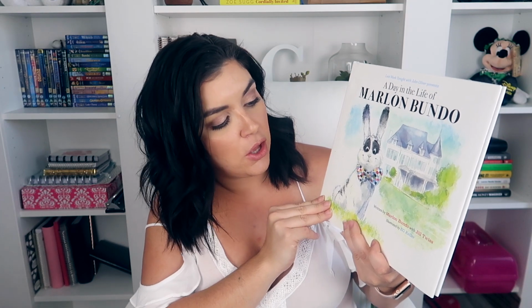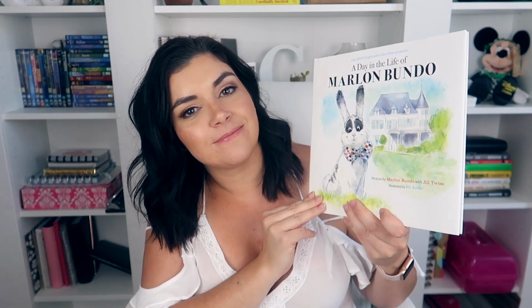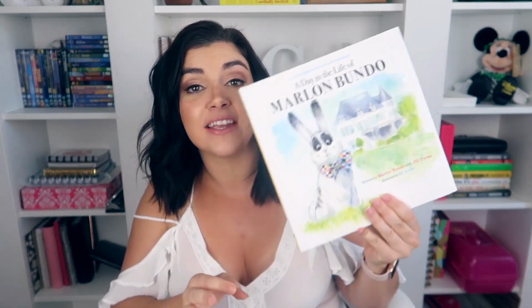The first book we actually bought for Franklin was A Day in the Life of Marlon Bundo by John Oliver, because we are those parents, you know. Gotta love John Oliver. So we got him this book first, and I think this is a great book to talk about sexuality and how everybody is allowed to marry whoever they want.